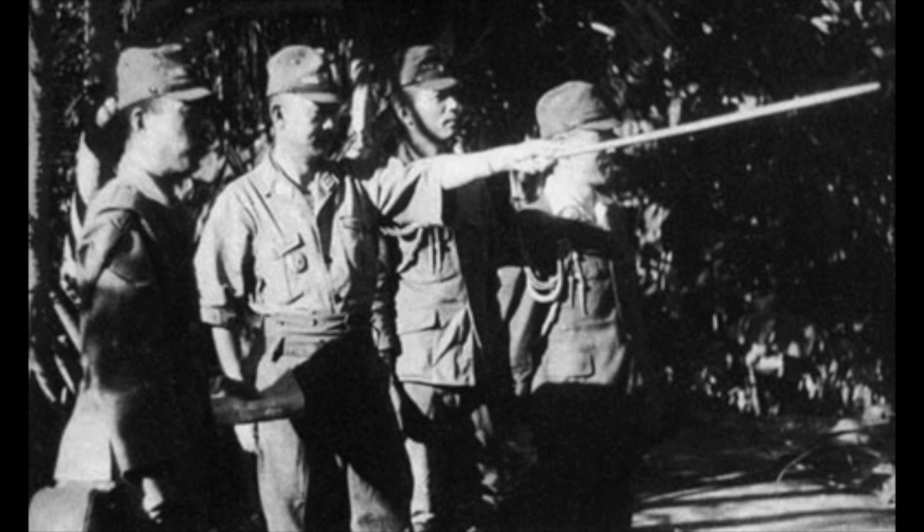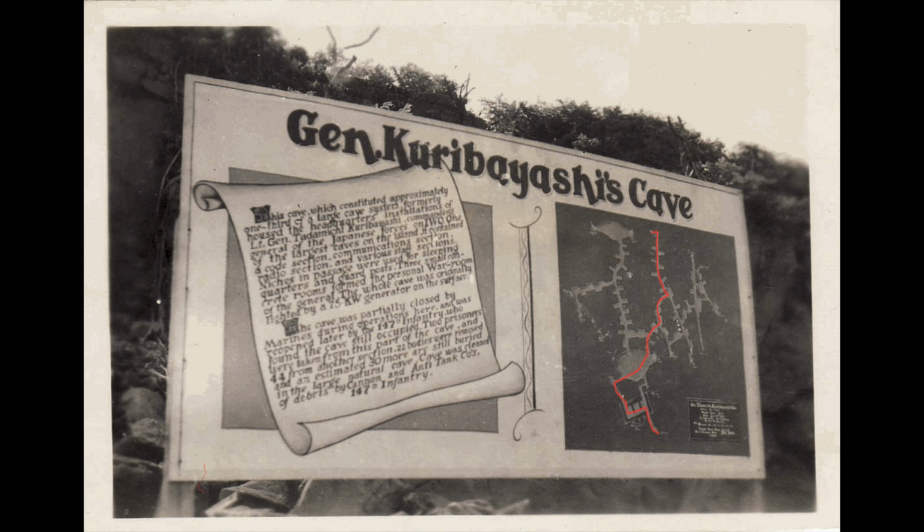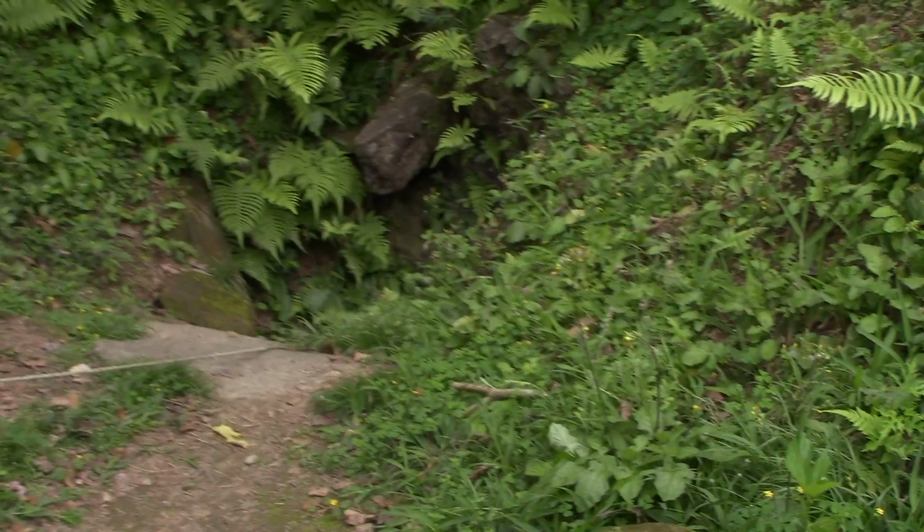Iwo Jima troops dug more than 11 miles of tunnels and lasted 36 days with no food, water, or reinforcements. This is his cave. His signpost was put in after the cave was cleared, sometime in the 50s. Today we will be following the red line. So now we're walking towards the entrance. You can see the rope there.